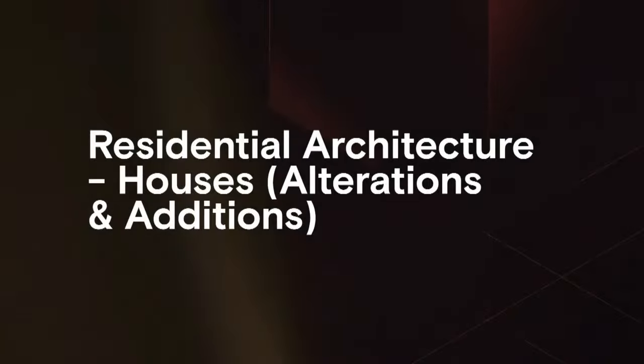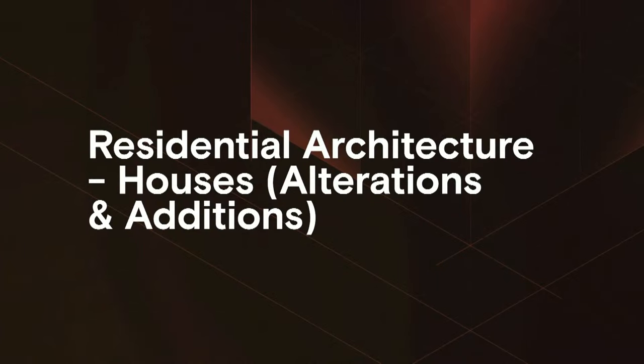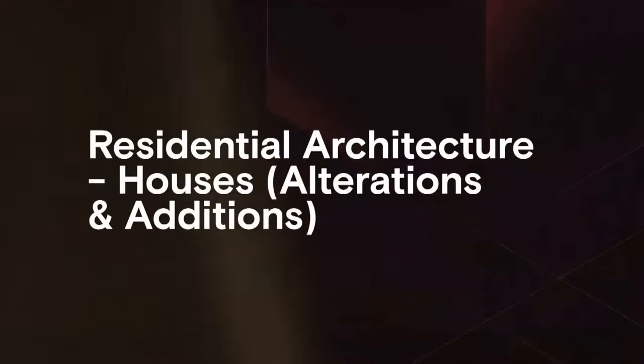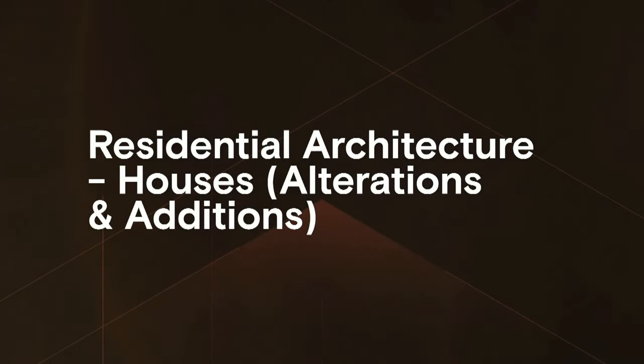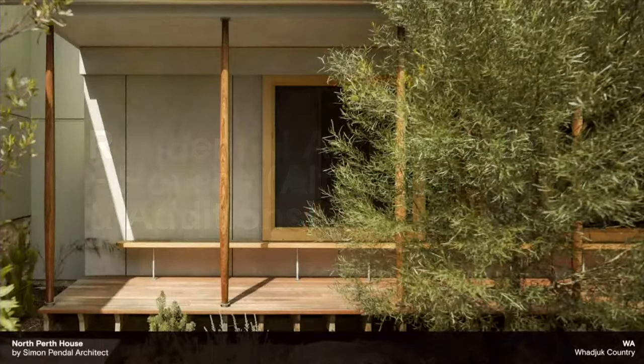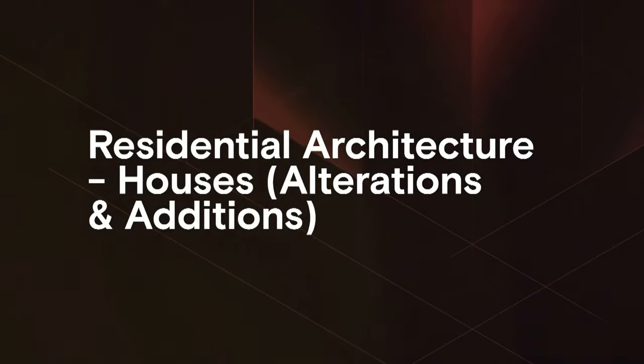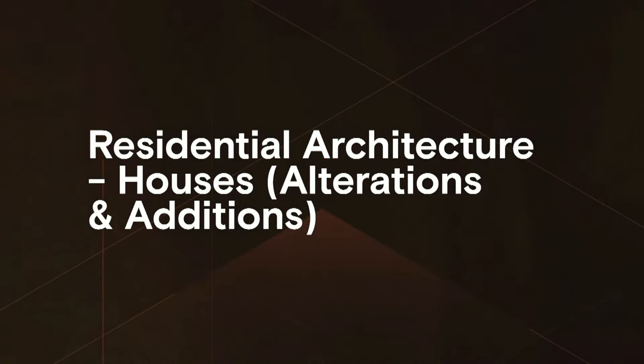A national commendation for residential architecture alterations and additions goes to Harriet's House by SO Architecture. Congratulations. Another national commendation for residential architecture alterations and additions goes to North Perth House by Simon Pendle Architect. Congratulations, Simon Pendle Architect. A national award for residential architecture alterations and additions is awarded to Balmain House by Saha.